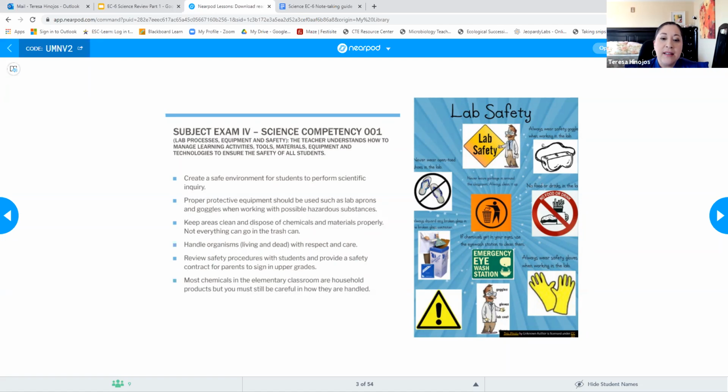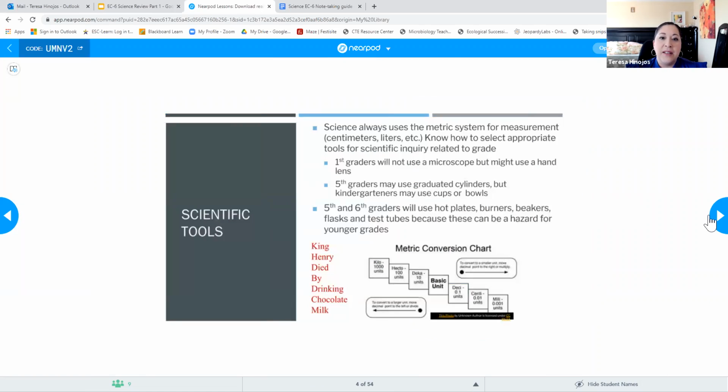In the science classroom, there is typically a safety contract sent out to parents. Students will have to sign it, and parents will have to sign it. It's basically just going over the rules. Students will do these safety contracts all the way up into senior year. Again, even though we may be working with household chemicals, we always want to maintain that safety.